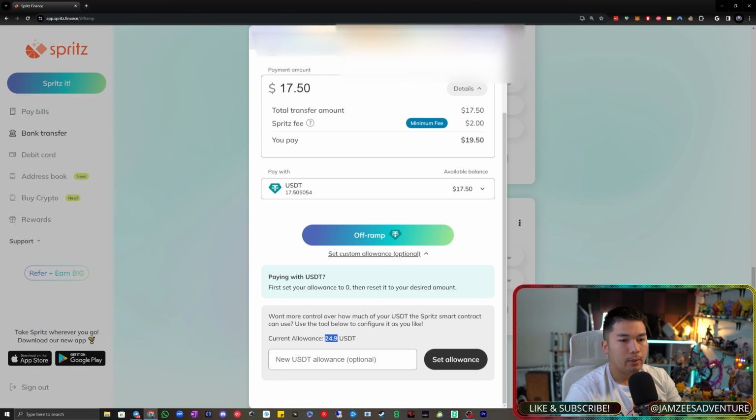And so what will happen is this 24.9 that I set in here, and I can always raise it. You can always raise it more. So if you're doing 500, you can put in like 550 for your current allowance. But the amount that is transferred out of here, or that I pay, will be deducted from the current allowance. So if I put 1,000 as my current allowance and then I off ramp 500, my current allowance will now be 500.